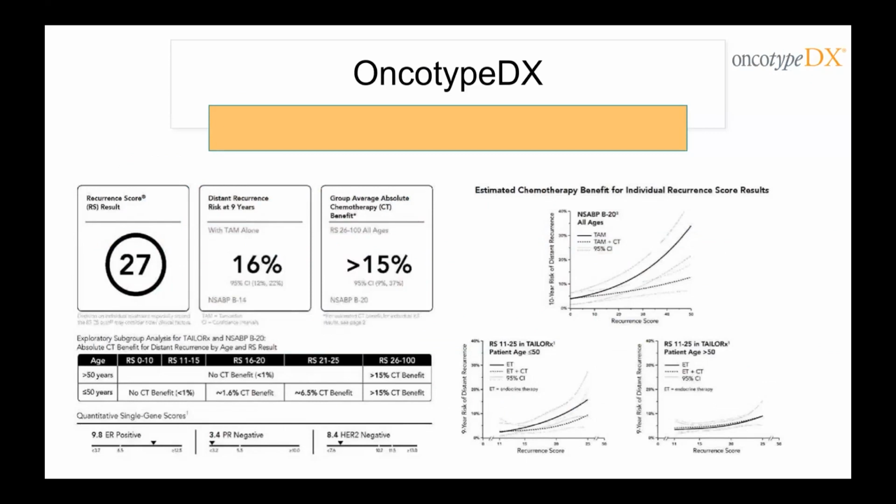As you can see here, it'll give you the recurrence score, the likelihood of recurrence at 9 years. And then it'll give you some other information as well, which we'll talk about in a little bit.